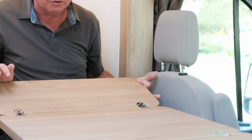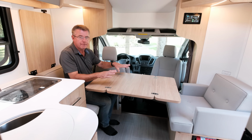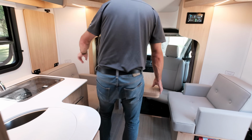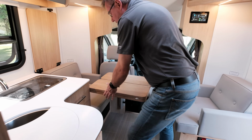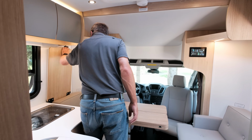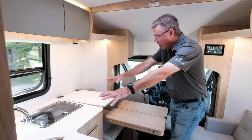You can see we can have dinner for 2, dinner for 3, but I just absolutely love the table. It'll also lock right in place. In the event that you don't want to pull down that counter extension, look at this. I can use this as a counter extension when I'm working in the galley. So if you have a big barbecue that you're doing, look how much room we have, and you have lots of room for cooking.